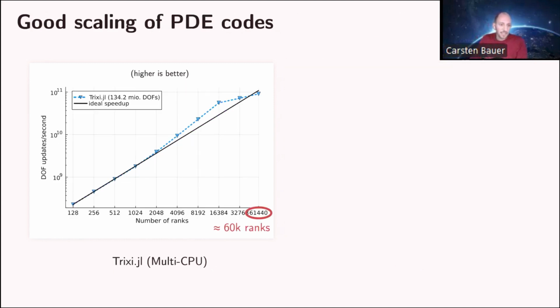Regarding the scaling, I also show a plot for Trixie here. So the same code that I just mentioned, scaled across, in this case, 60,000 MPI ranks. I believe this was on JURECA in Jülich. And what you see here is this nice strong scaling. And yeah, basically just making the point that Julia scales well. There are some intricacies, and we'll get to some of the weaknesses. Also, feel free to ask questions about it later. But eventually, it just ran very nicely.